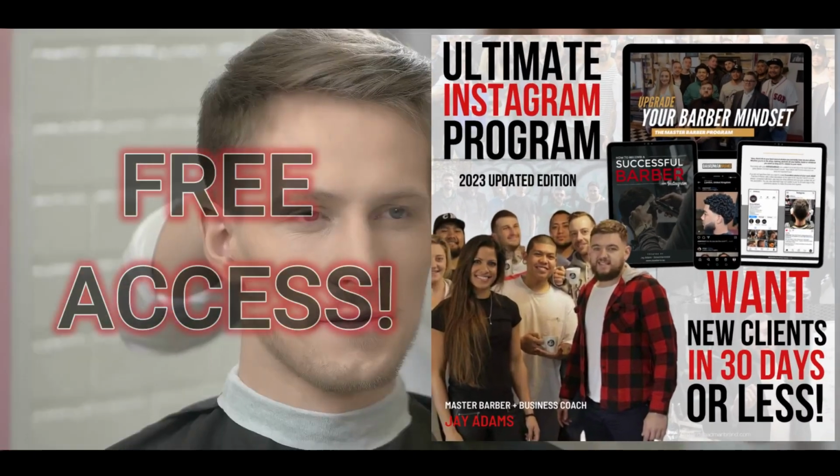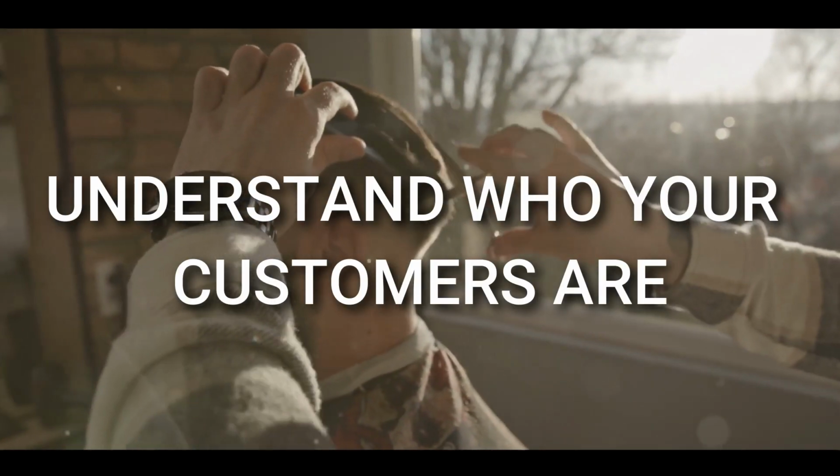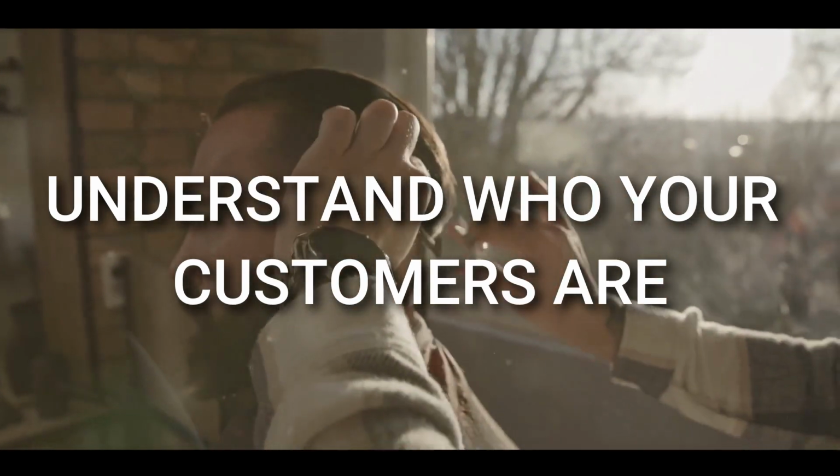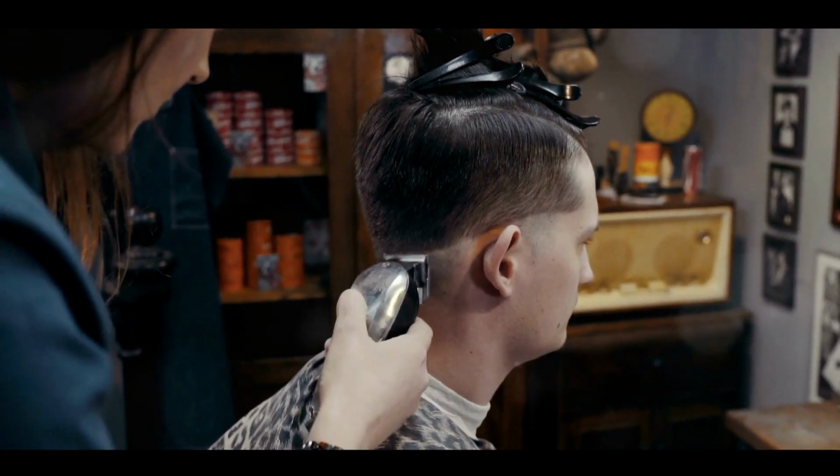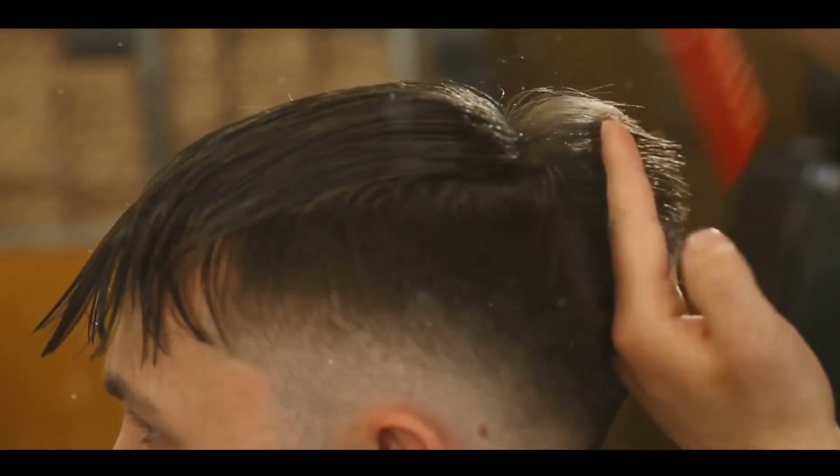Let's dive into Step 1. Step 1. Identify your addressable market. Every successful venture begins with understanding who your customers are. In the world of barbering, it's essential for you to recognize your largest addressable market.